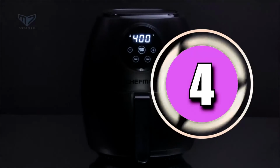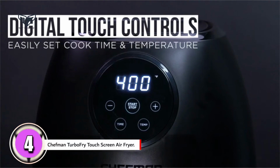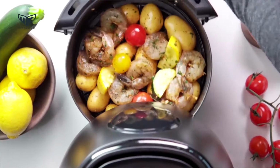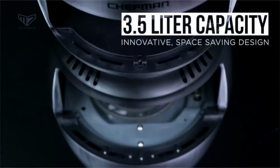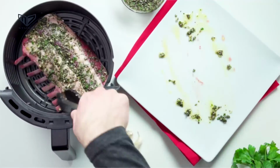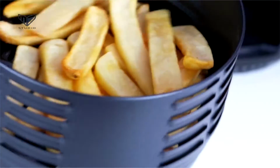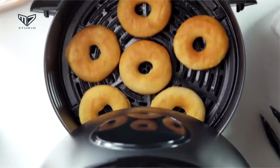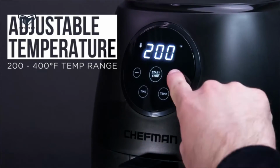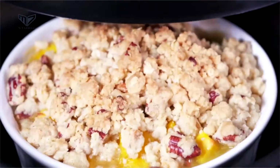Now moving to number 4. Chefman TurboFry Touchscreen Air Fryer. In our tests, the 3-quart Chefman TurboFry produced crispy and even results. It was also easy to use with a lightweight air fryer basket. One thing to keep in mind is its vented basket, which promotes air circulation, also allows for dripping if you don't empty the grease buildup between rounds.